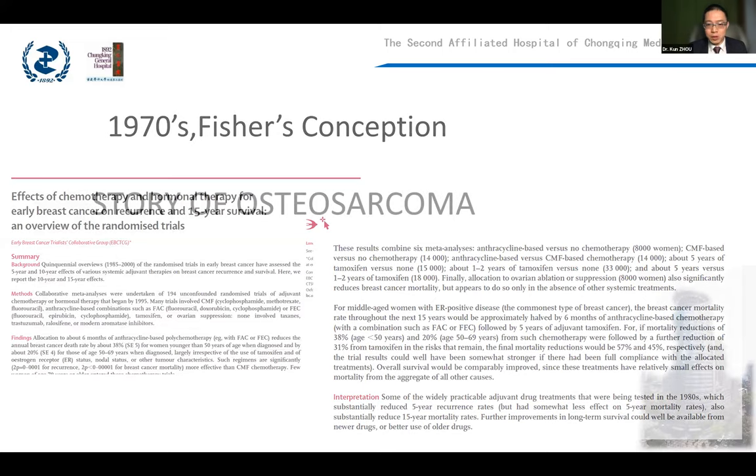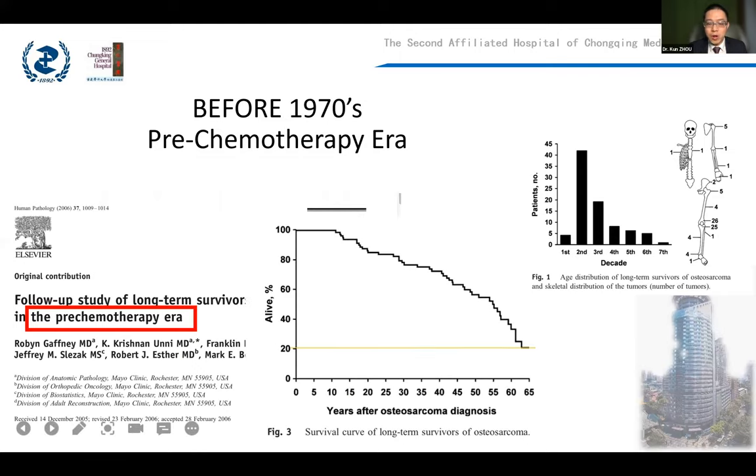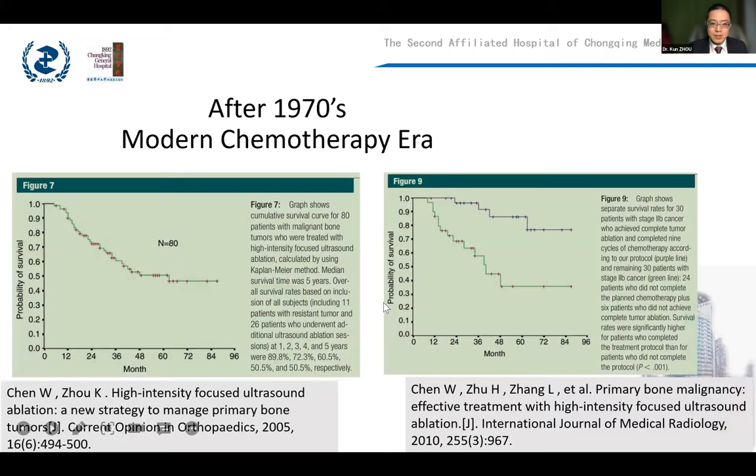The second story is for osteosarcoma. In the pre-chemotherapy years, the long-term survival was only 20% with surgical treatment only. But with chemotherapy, such as neoadjuvant chemo, that means in the modern chemotherapy years, it achieves a long-term survival rate over 60%. The same story happened in our center. We found that for those bone malignancies with 2B stage cancer and chemotherapy, we achieve almost 80% long-term survival.